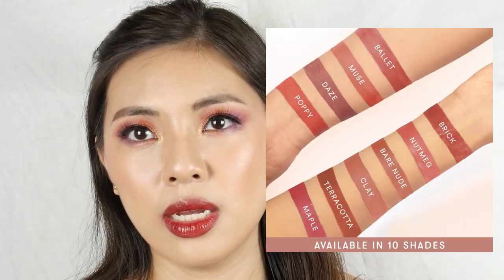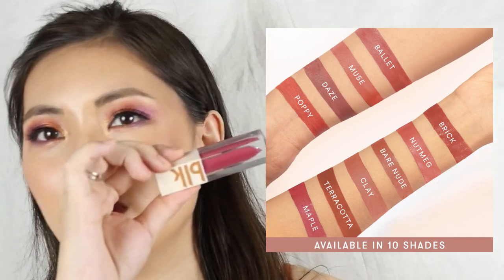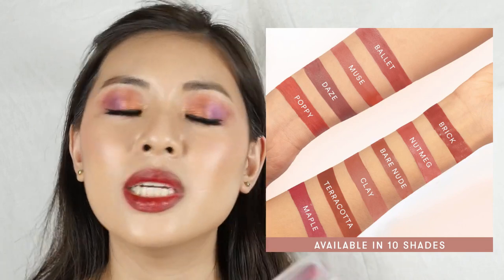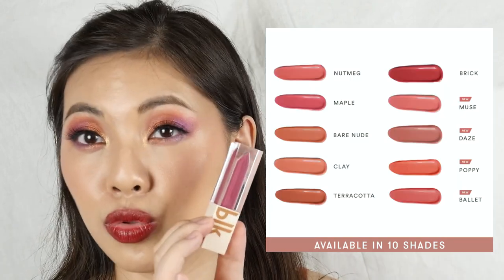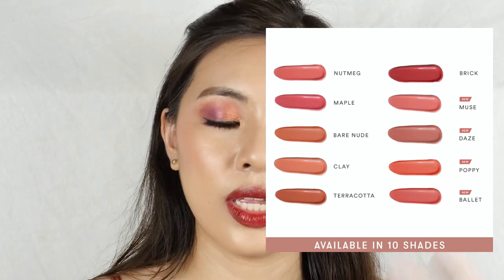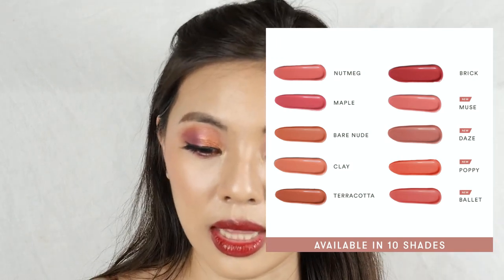Last up from BLK is this one. This is their Airy Matte Tint in the shade Days. They gave me a voucher for the PR. I was a bit confused with the color because when I was choosing Days, it looked like this, but from what I got, it looks like a magenta. I don't know. It doesn't seem very close to whatever is in the product listing that they have.